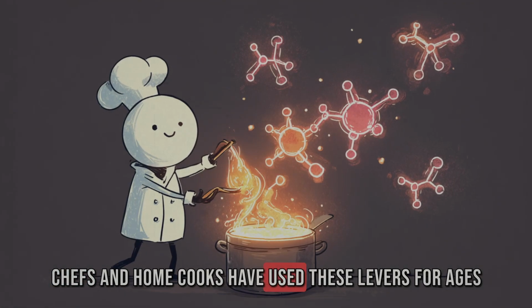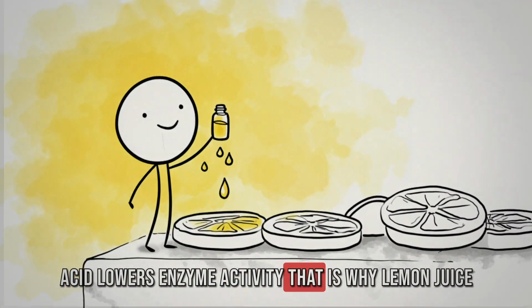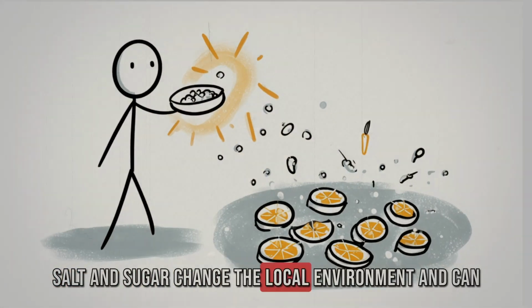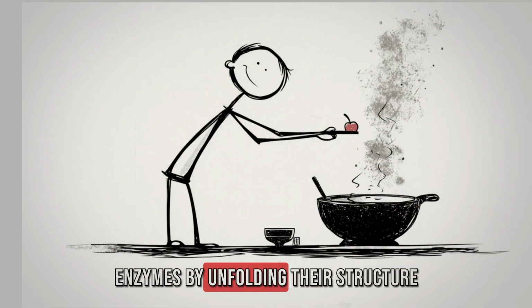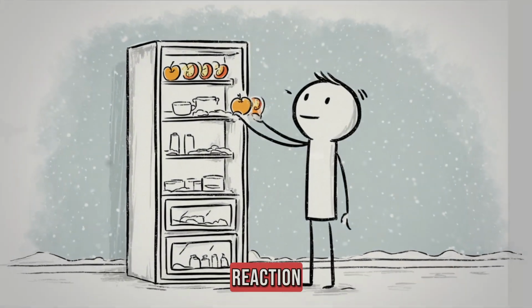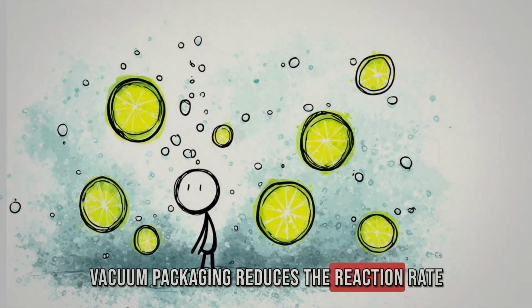Chefs and home cooks have used these levers for ages, sometimes without knowing the molecular names. Acid lowers enzyme activity. That is why lemon juice keeps apple slices pale. Salt and sugar change the local environment and can inhibit enzymes. Blanching, a quick dip in boiling water, denatures enzymes by unfolding their structure. Refrigeration slows molecular motion and slows the reaction. Excluding oxygen by submerging fruit in water or using vacuum packaging reduces the reaction rate.